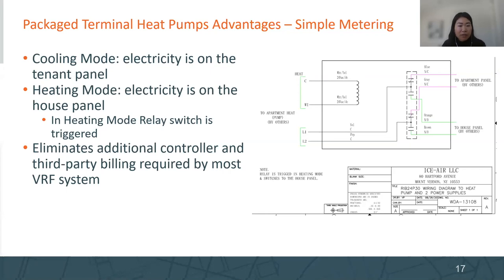In contrast, PTHPs can offer a very simple way to isolate the energy used for heating and cooling. So for example, with ICEAIR, in cooling mode, the electricity is on the tenant panel, and in heating mode, the electricity is on the house panel. And they have a relay switch that's triggered that allows it to switch. So this eliminates the need for an additional control layer and third-party billing system that's required by most VRF systems. So yeah, in all, it simplifies the process for both the owner and the tenant.